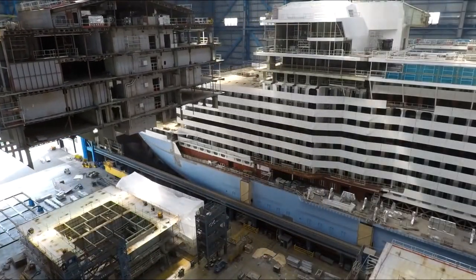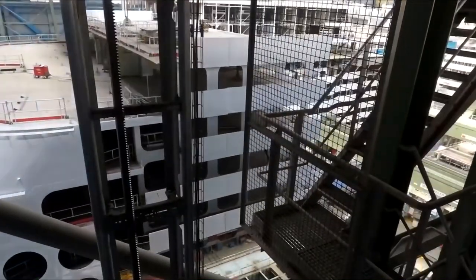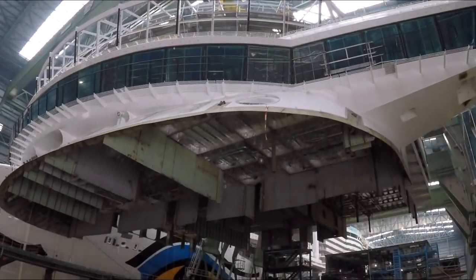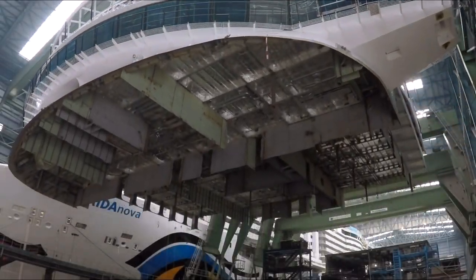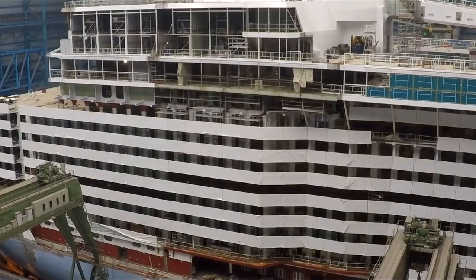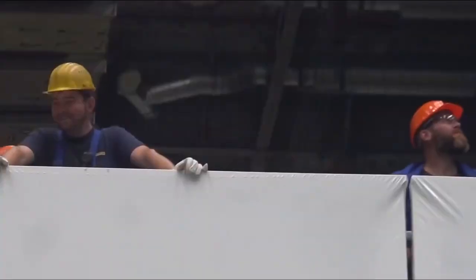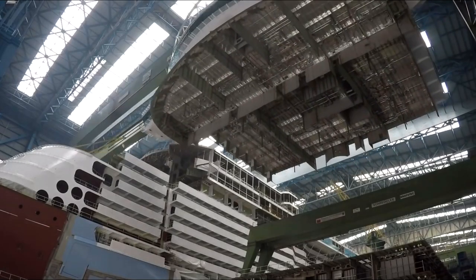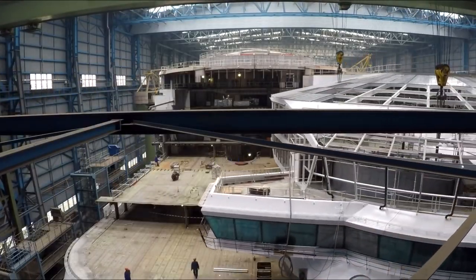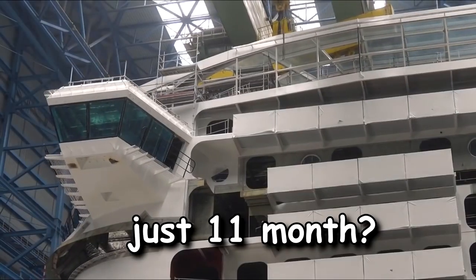Often called floating cities, cruise ships have become massive, not just in sheer size, but also in cost of construction. For instance, one of the largest cruise ships in the world cost $1.5 billion to build, making it as expensive as the Burj Khalifa in Dubai, the world's largest skyscraper. The usual production time for such a cruise ship is usually within 1 year. So how do you go from this to this in just 11 months?